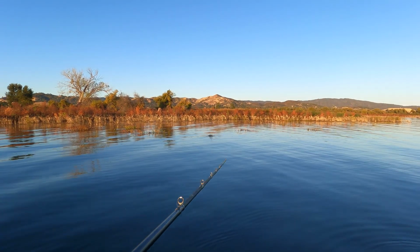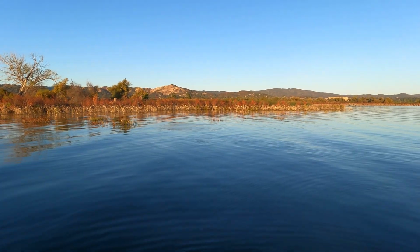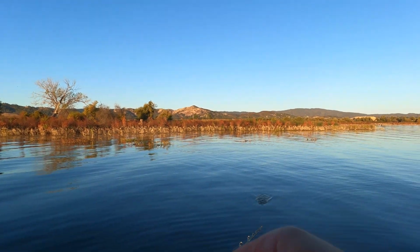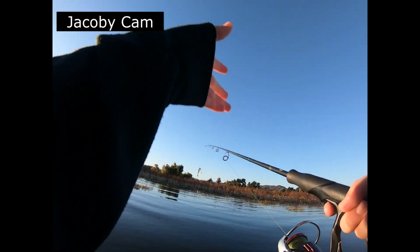That frog bite ever end up turning on here? A little bit. In the evening, you kind of have to be out here late, because the sun's going down and throwing a black frog slow, you get frog fish. It's just kind of funny how it's not a normal clear lake frog bite.